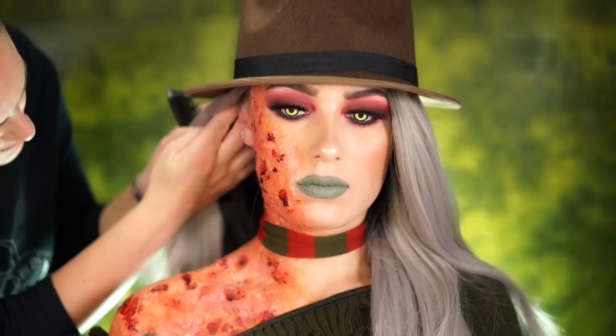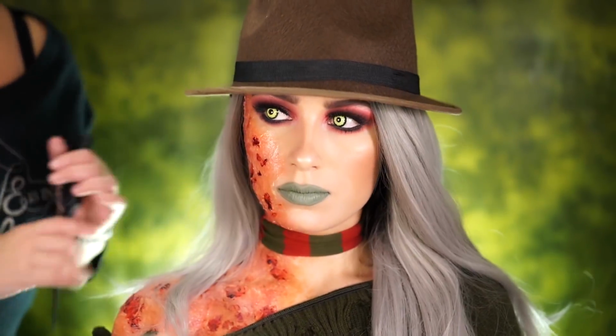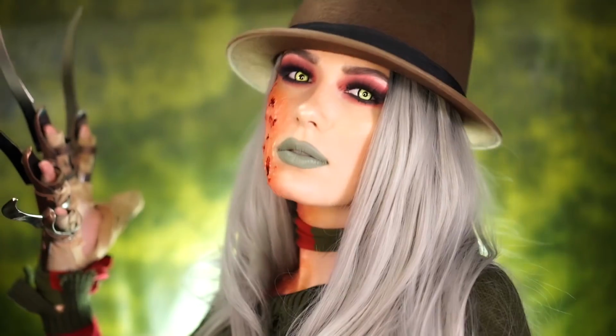I made my choker out of a pair of socks from the Spirit of Halloween, and just so you guys know, my whole costume is from there as well. So this is my final look on Glam Freddy.